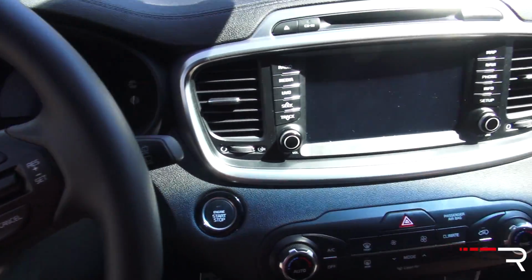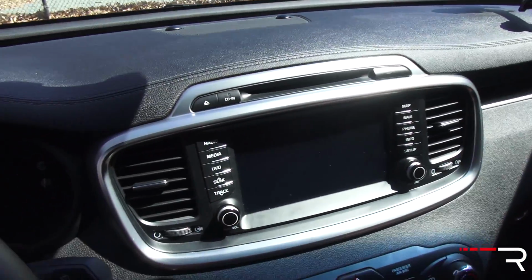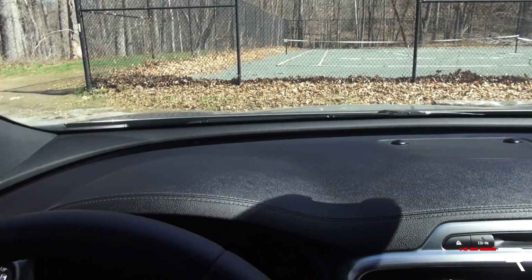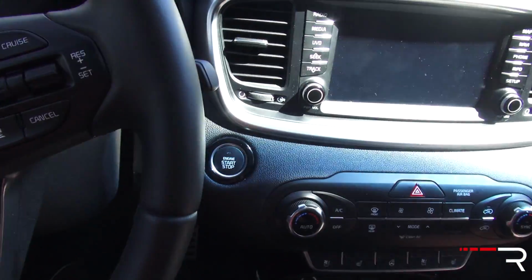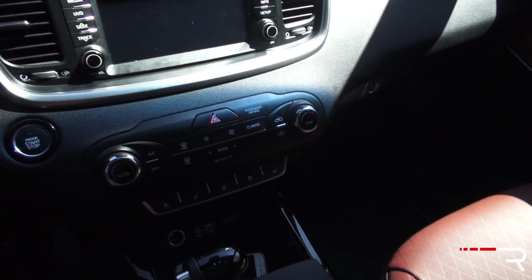Now, stepping inside the vehicle, this car has one of the easiest step-in heights in the class. It's one of the reasons why a lot of Americans definitely like this type of vehicle. And of course, you can see you have a very nice commanding view of the road. When you shut the door, it has a pretty nice solid thunk to it. So I'm pretty impressed with the interior of this all-new Sorento.